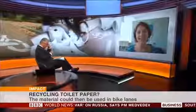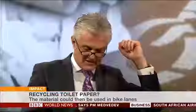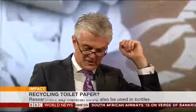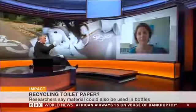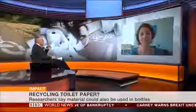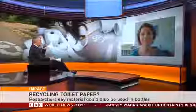I'm just looking at the figures here. 180,000 tons of loo paper in Holland, the Netherlands, is flushed away each year. I mean, is that perhaps one of the less positive outcomes, that people think they'll use more because at least it's being handled in a green way? Well, yeah, because you wouldn't be able to 100% recycle it. So yes, that may be a negative outcome.